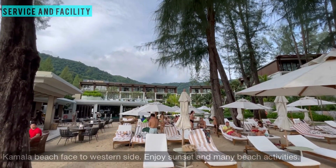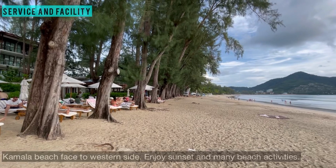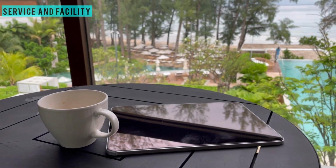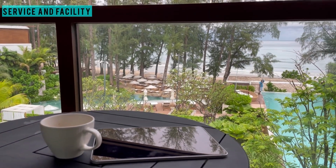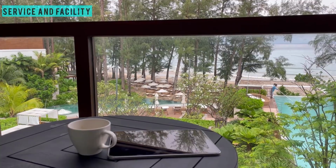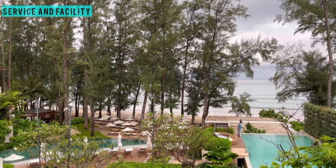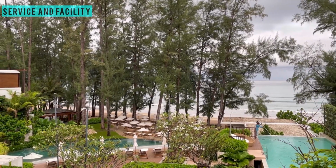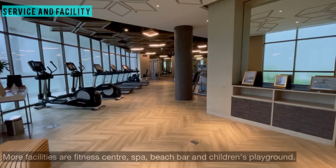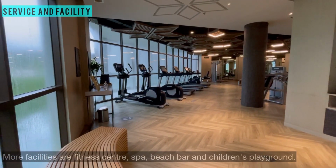Kamala Beach faces the western side of Phuket Island, so you can enjoy the sunset and many beach activities. There are a lot of facilities, which include a fitness center, spa, beach bar, and children's playground.